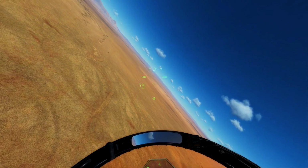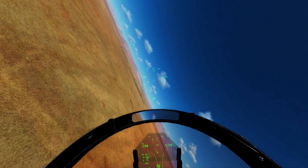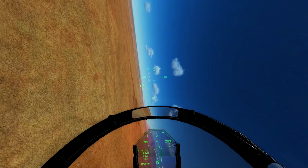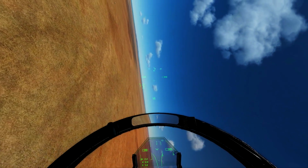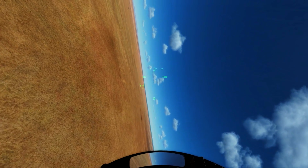But you can see that there isn't really a whole lot that the Mirage can do right now when it's stuck and being forced into fighting this rate fight. Even when he gets on my 6, he can't get nose position, right? So he's not even a threat to me when he's behind me. And so here we are, we're about 380.